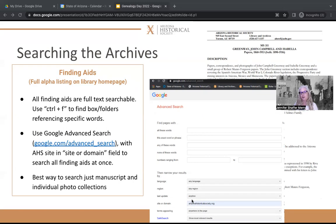which in our case is going to be all of our manuscript collections, finding aids, and it's going to find any of those with that term in it. So you can look at the finding aid and go forward in the manner I just told you. This is a great way to search anyone's website. You can use it in multiple ways, and I'll highly suggest starting with that or our catalog search.